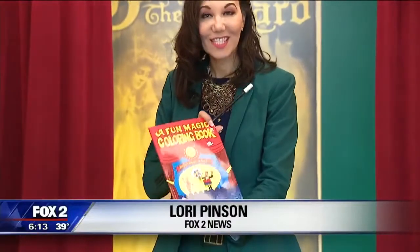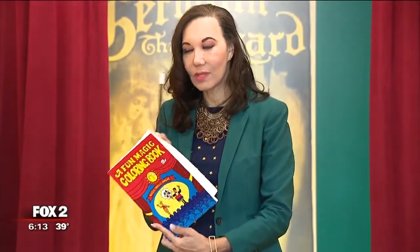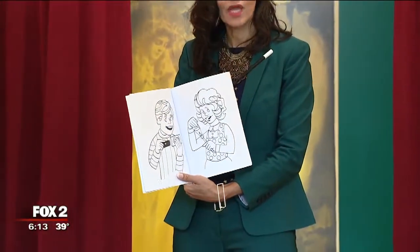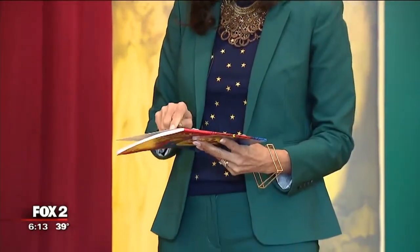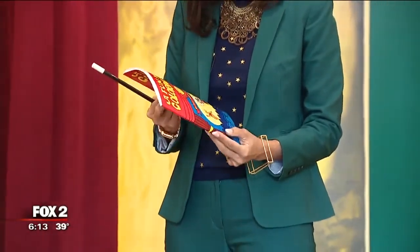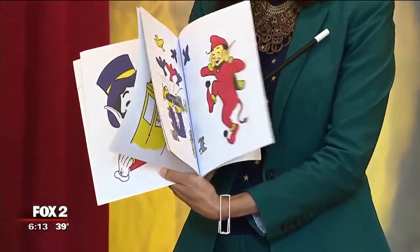Watch this. This is a magic coloring book for maybe when you want to give your kids something to do. Now in it, there are plenty of pictures for them to color. No worries. But maybe you don't have any crayons. Watch this. I've got every color already here in the book, just waiting for you.